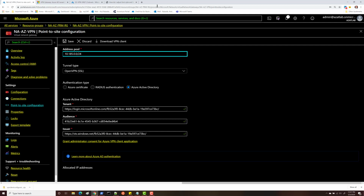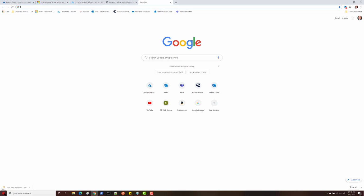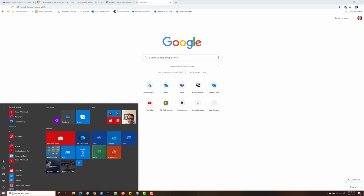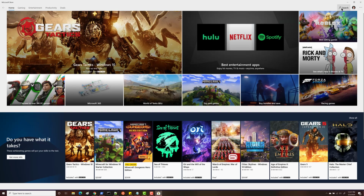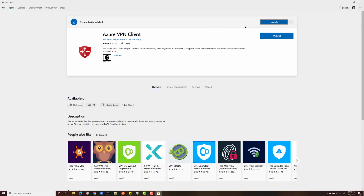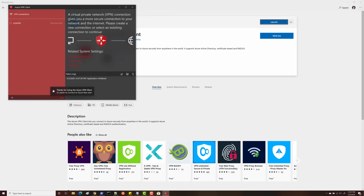From the end user perspective, they need to download the VPN client from the Windows Store. So if you go into the Windows Store from my machine, I already did that, but in the store you will download the Azure VPN client. Search here Azure VPN, you get the client here. You download it and install it. Once you're done, you can launch it. I can launch it right here because I already installed it, and then you can add the connection, right?